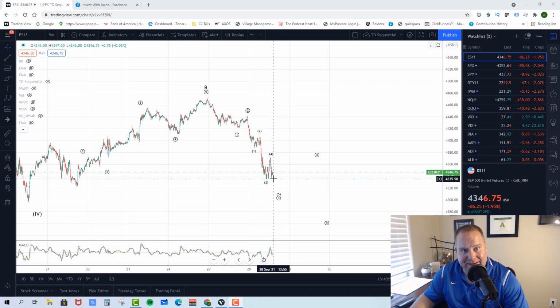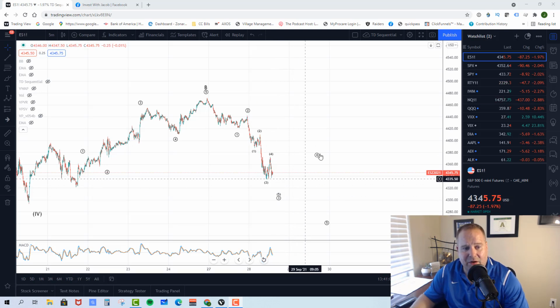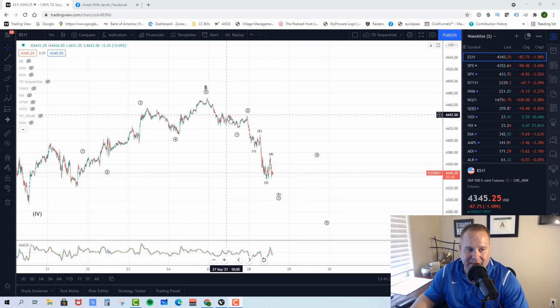And now we're expecting, in either scenario, a completion of wave 3 down to this wave 5 target around 4,300. From there, the bounce will tell us how low we're going to go. In this standard count, we should bounce up toward the 4375 region and hold that area before moving down in wave 5 to the 4270 region to complete C down of 4, which would complete wave 4 down. Okay, so this is the standard count. We get the move down to complete wave 3, the move up in 4, and then the move down in 5 to 4270.